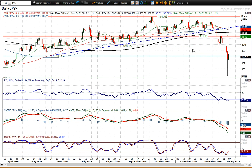I think that risk appetite is still erring towards the negative, and I think the yen will continue to remain an outperformer in that environment. So subsequently, I think that dollar yen remains under pressure, and little rallies are a chance to sell.